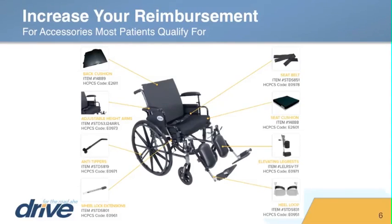The E0961, which are wheel lock extensions. Those are used if you gave the patient a seat cushion and you've raised them up, and now you've put adjustable height arms on and you've raised those up, and now the patient can't reach the wheel lock. So it allows the wheelchair user to independently operate the wheelchair locks due to upper extremity weakness, decreased range of motion, or hemiplegia.